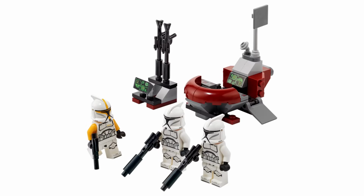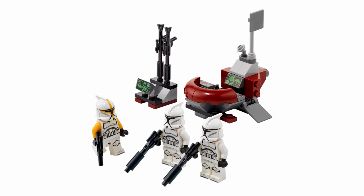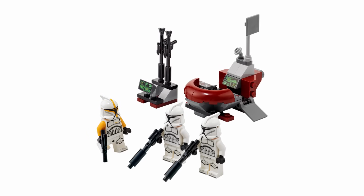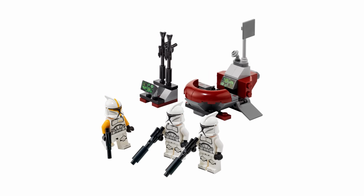But ultimately, this set stays kind of low on the list because it's one of 3 sets with the same exact yellow Clone Trooper. When in almost every other case with modern LEGO Star Wars Clone Troopers, they're only coming in 1 set. It just doesn't make sense here. It should have been something different.